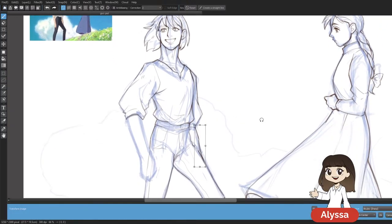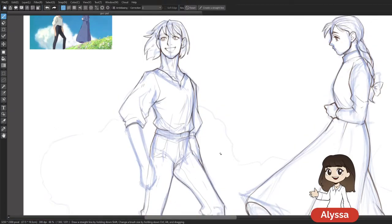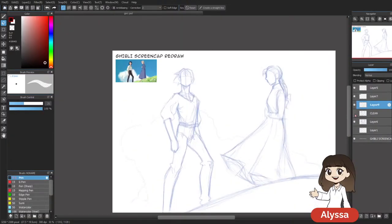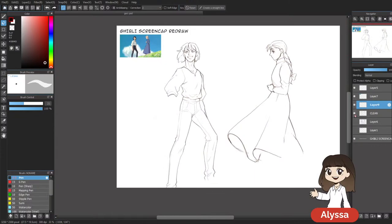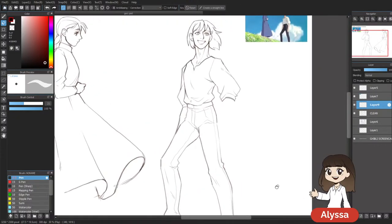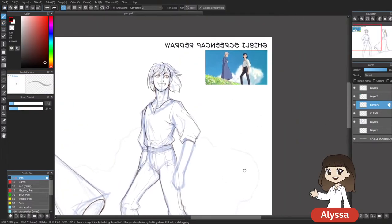Can't really see his other arm. I'm trying to avoid getting a tangent. I think that's fine. That's fine. A lot of me drawing is also just drawing something and saying, I'm not sure about that, but it's fine. Whatever.